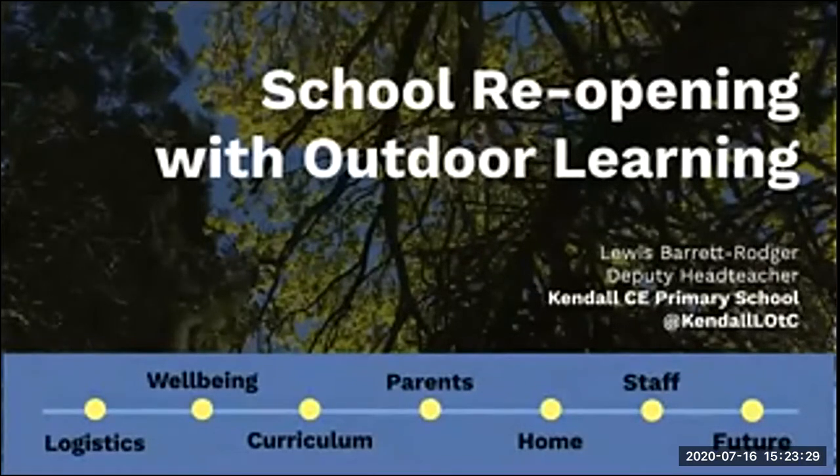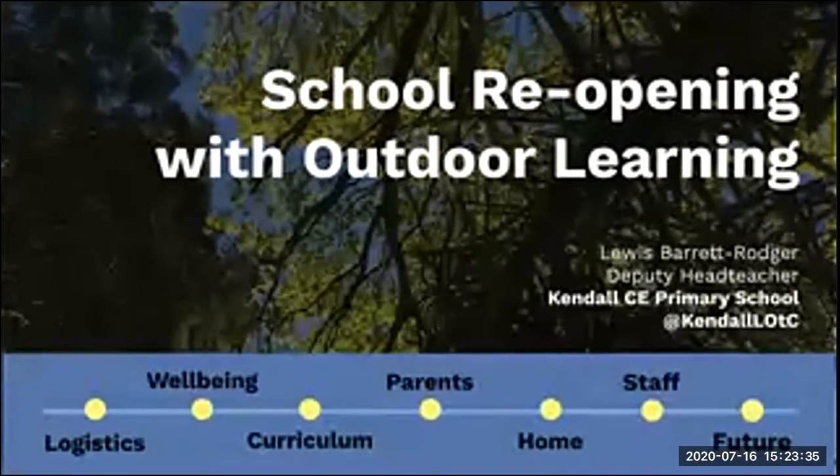We know from research that outdoor activities decrease the risk of transmission, allow more opportunities for social distancing, and also benefit the children in a holistic sense, something that's more important than ever in these really difficult and trying times for our children. And hopefully I'll be able to give you a few different ideas as we go through some of the things we've been doing at Kendall and some of the things our children have been up to.